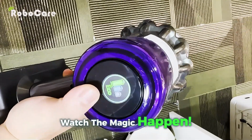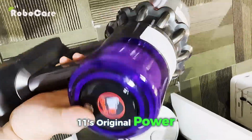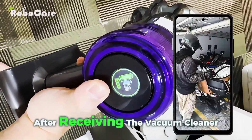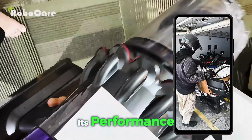Watch the magic happen. RoboCare restores your Dyson V11's original power. Deep cleaning, effortless suction, it's like brand new again. After receiving the vacuum cleaner back, our customer was delighted with its performance.